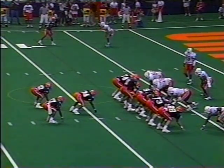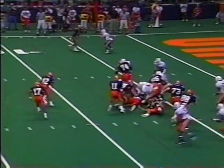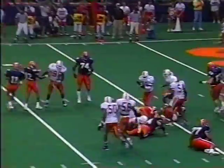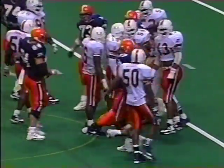You've got Thomas checking in as they go to the wishbone set. Give it to the fullback, Robinson. Nothing there for that. The middle guys just jumped all over him.